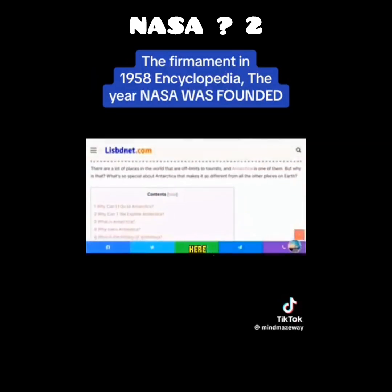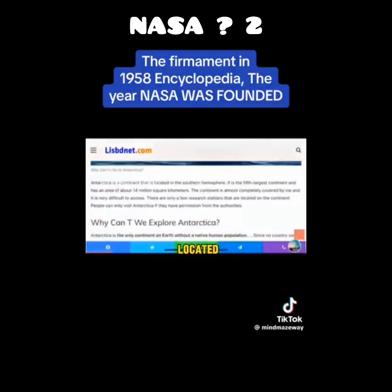And as you can read here, Antarctica as a continent is located in the southern hemisphere. It is the 5th largest continent and has an area of about 14 million square kilometers. The continent is almost completely covered by ice and is very difficult to access. There are only a few research stations that are located on the continent. People can only visit Antarctica if they have permission from the authorities.